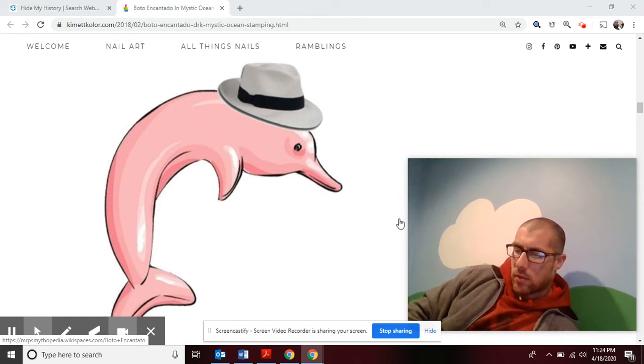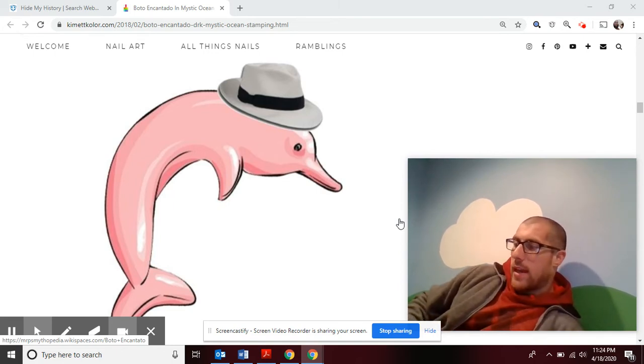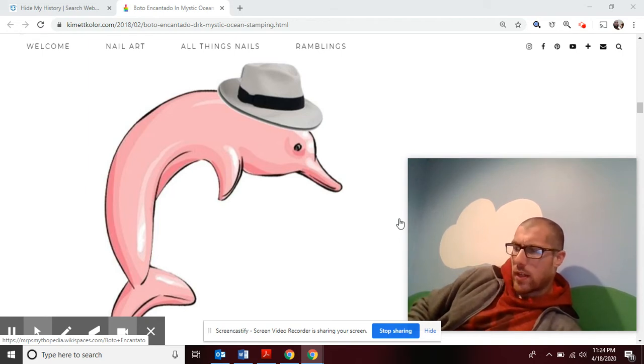In fact, the echoes form a three-dimensional image in the dolphin's brain, allowing the animals to see not only the object's shape and size, but also its insides. In addition to this super sonar, pink dolphins have another special talent.